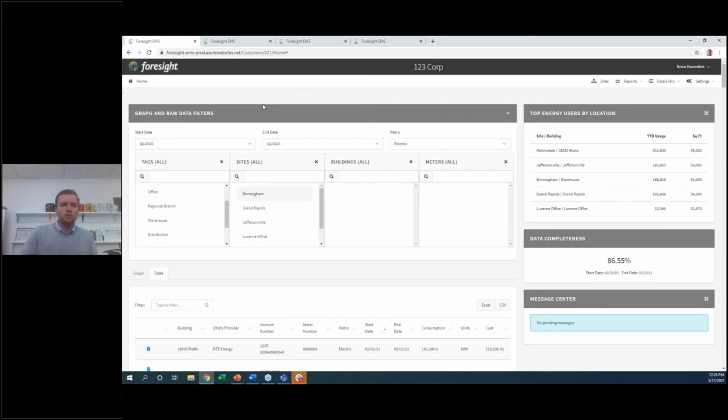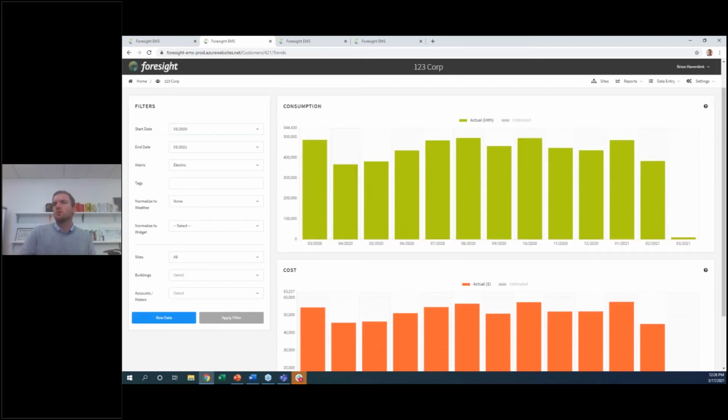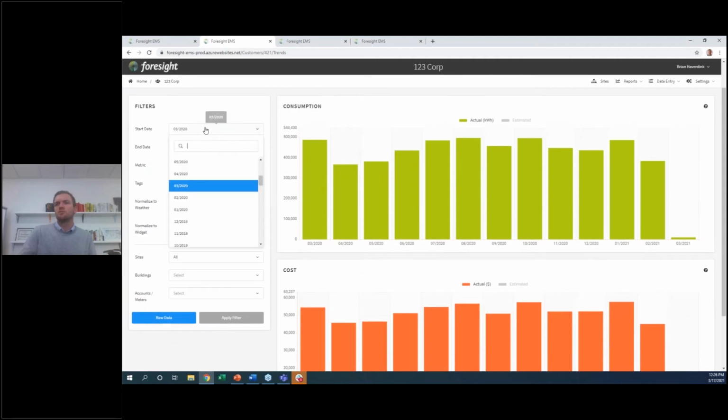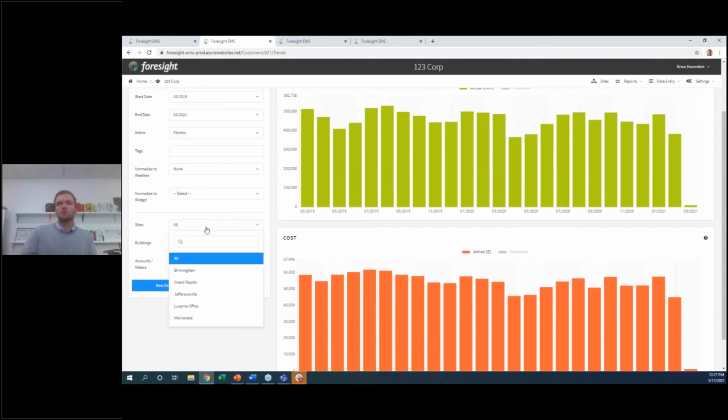A couple other pages that I just want to show real quick. There's a trends page here. This is very similar to that home page, but gets a little bit more right up in front of us. We can see consumption and cost trends, and then we can select different data sets going back to however far we want, back to March of 2019, for example. We can see the trends of the entire organization. And then we can also drill down here into individual sites, buildings, accounts, and meters as well, and graphs automatically update.